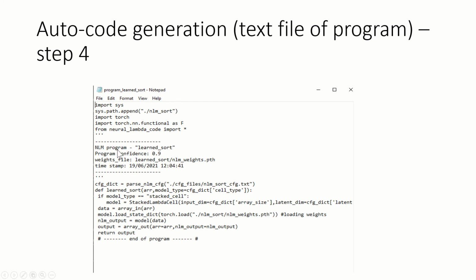This is just a little information: learn sort, with an associated program confidence. One thing I didn't touch on in this presentation, but commented on in earlier videos on our YouTube channel, is that the NLM actually also has a confidence mechanism. It can tell you how confident it is with the program that it's learning.